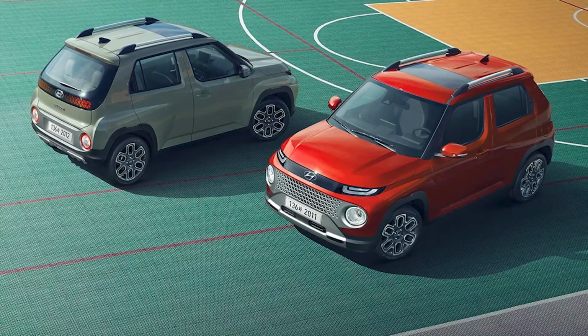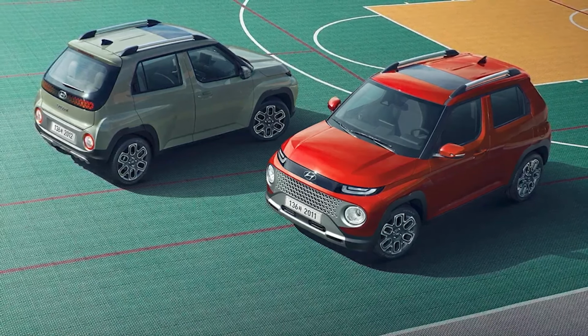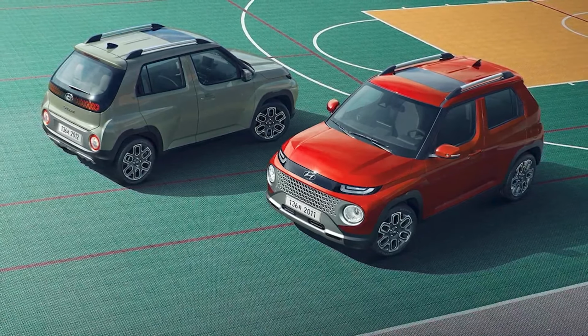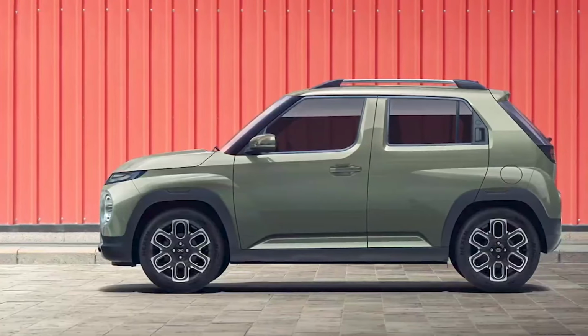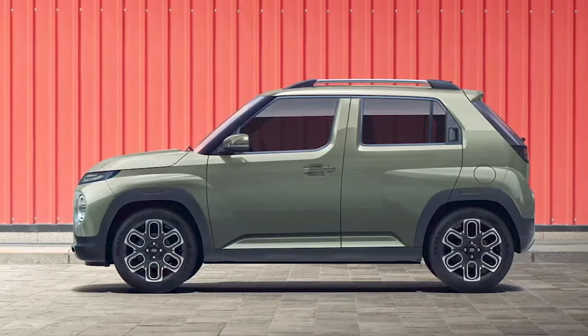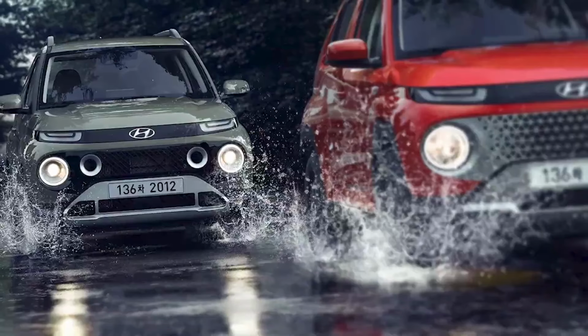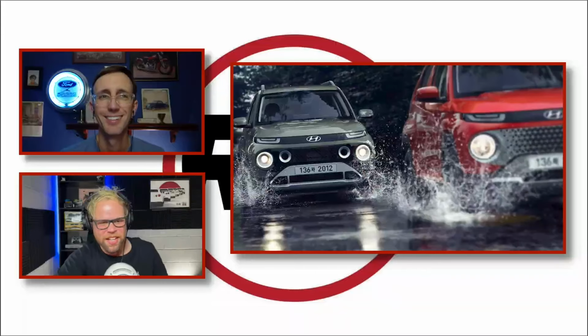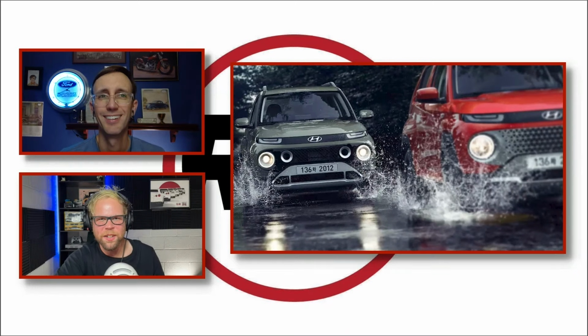Moving away from Genesis to Hyundai is, like Craig mentioned at the start, this little Hyundai Casper, which our colleague Daniel Golson called the baby Yoda of SUVs, I think is what he said. And that sounds really weird to say, but I guess it's true. I mean, look at that color even. It looks like a Yoda skin color. But this little thing's cool, Craig. I don't know what you think about it.